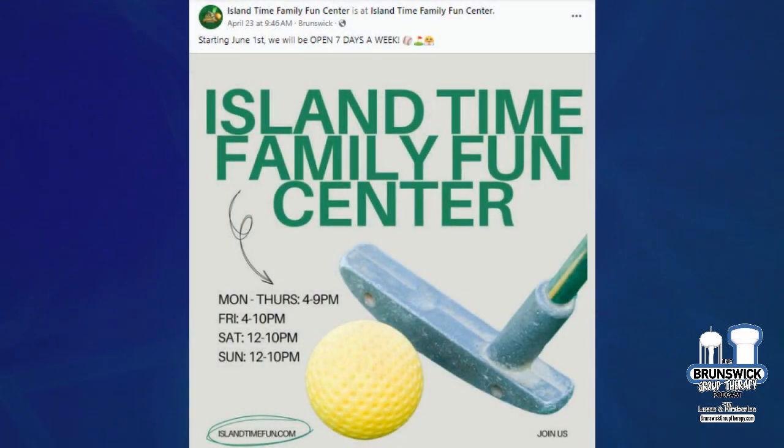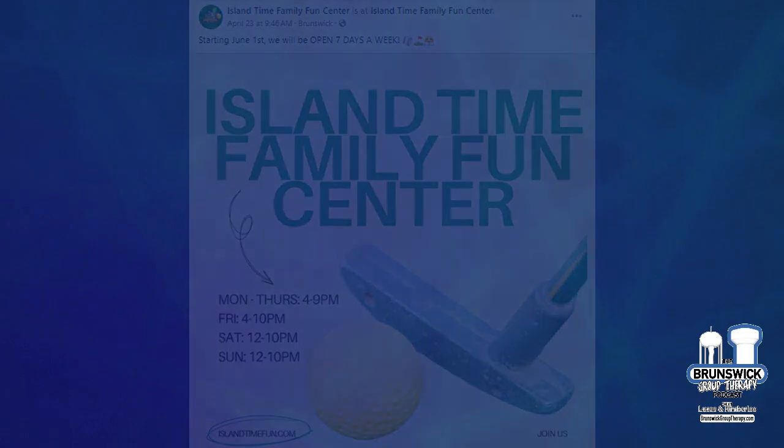Yeah. Here's something exciting. June 1st, Island Time Family Fun Center will be open 7 days a week this year. Monday through Thursday evening, Friday, Saturday, Sunday. Putt-putt, batting cages, and ice cream. Very nice. Look forward to them coming back again. Can never have too much ice cream, right?